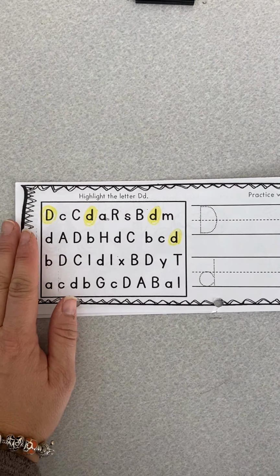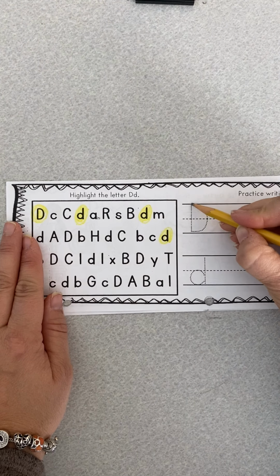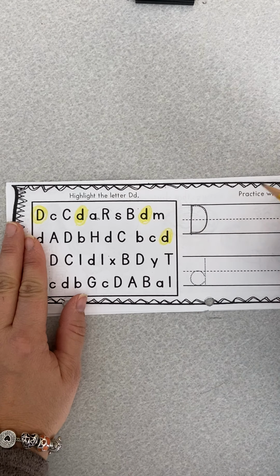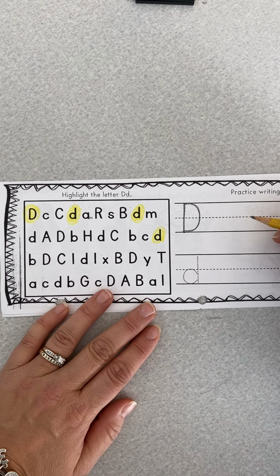Circle and color them in to highlight them. And then once again, you're gonna write your D's. You're gonna do uppercase D, starts at the top, straight down, pick it up, back to the top, around with a big belly. Remember, boys and girls, there are no letters and no numbers that start on the bottom.